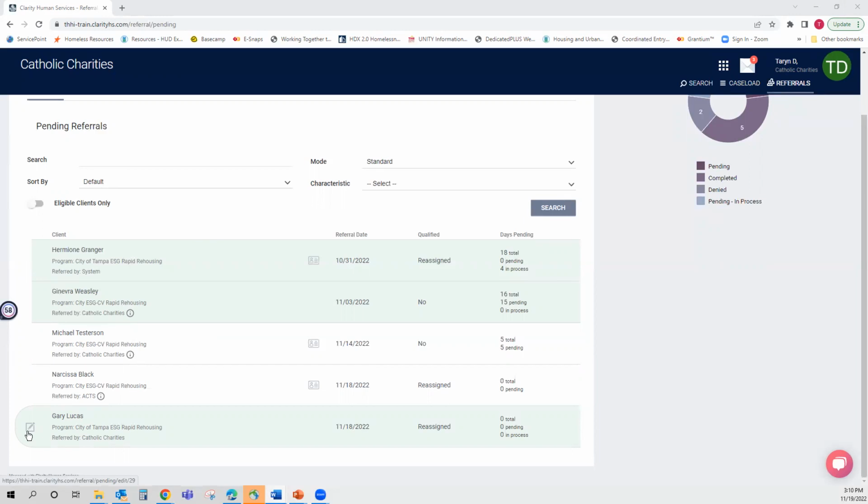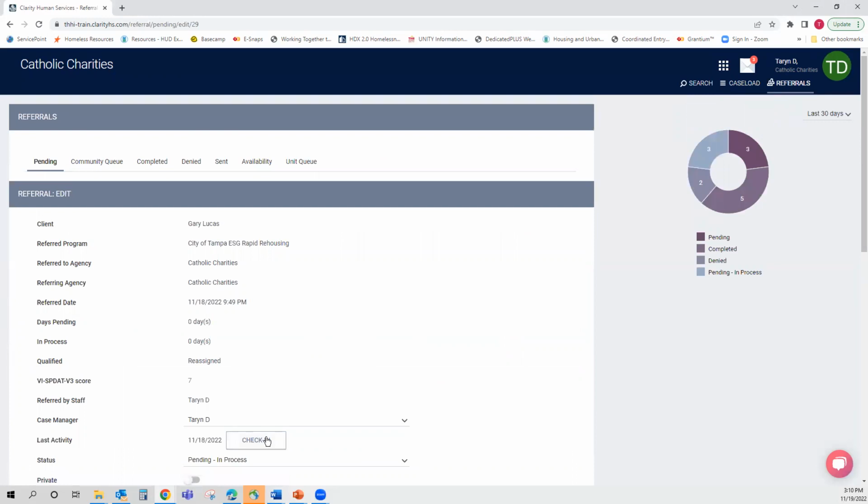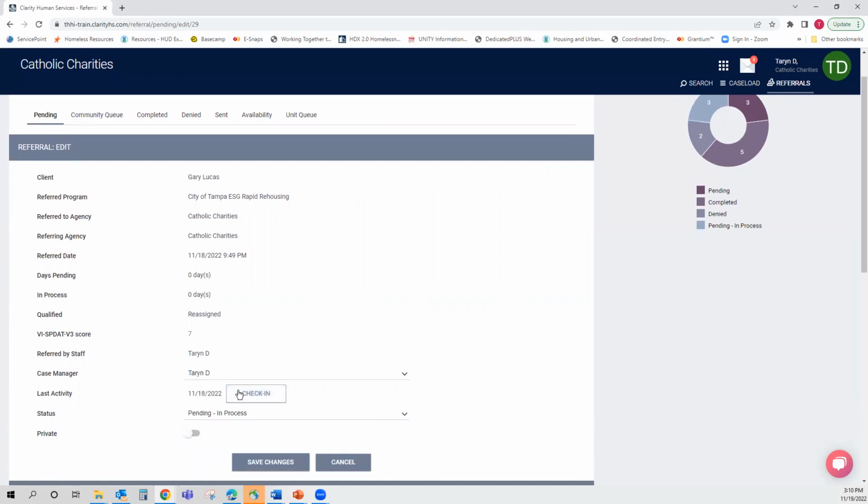Let me click on it again. When I say check in, checking in means that you're showing that this client is still in the process. You're still working with the client. We don't want this referral to expire or to be denied or anything like that. We're checking in to make sure that everyone knows that it's still active. As a case manager, you would check in anytime you engage with the client housing related, or when you make attempts to contact them and they were successful, you definitely want to check in.